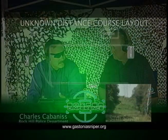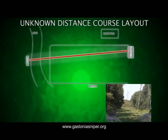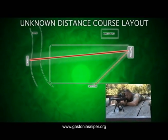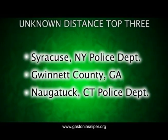Next one was the unknown target, and this, of course, is where the SWAT team is confronted with not knowing where the target is. This is one that really tests their mettle, doesn't it? That's correct. Not only did they have to identify the targets, but they are not told the distance. They had two different targets there. The first one was about 160 yards, and the second one was about 300 yards. So they not only had to find the target and adjust to it, but they also had to determine the distance themselves. And in that event, Syracuse PD again came in first, with Gwinnett County, near Atlanta, Georgia, second and Naugatuck, Connecticut, third.